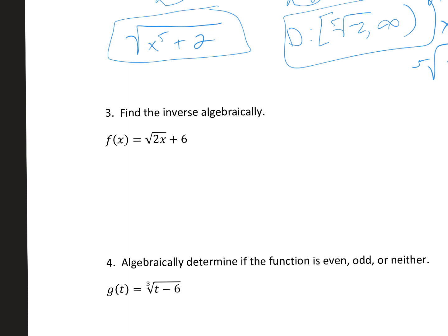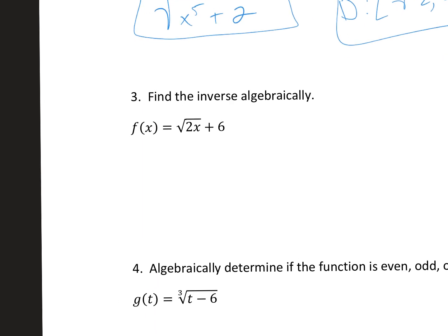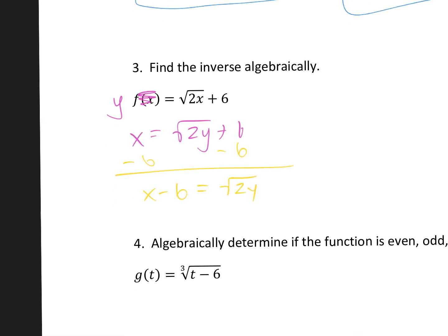Hopefully you guys just aren't awake right now and you're not looking at this like I have no idea, because that's not good. All right, if we're going to find the inverse algebraically, this is y, correct? What do we do with x and y when we're finding the inverse? We switch them. So I say x equals the square root of 2y plus 6. And now we solve. So I subtract 6 from both sides. So I have x minus 6 equals the square root of 2y. How do I get rid of that square root? I square both sides. Good.